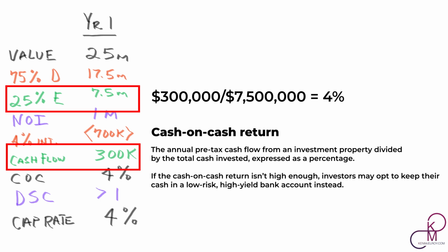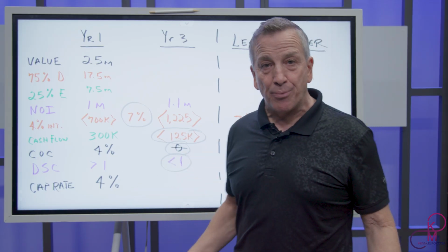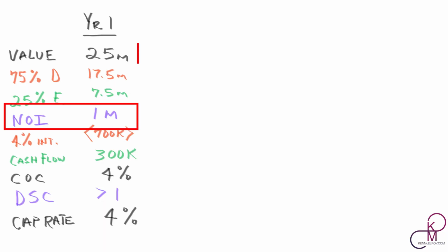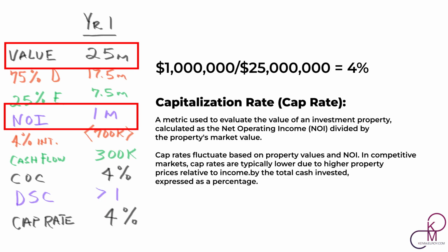cash on cash. And a lot of people look at that because they're like, I can just keep my money in a high interest bank account and make 4%. But this is what people were doing back in the day because they were trying to create the value and get the capital gain that they were hoping to get. The debt service coverages were fine here, and the cap rate is 4%. The cap rate is simply 4% into the 1 million NOI, which equates to a $25 million value. So that's how that works.